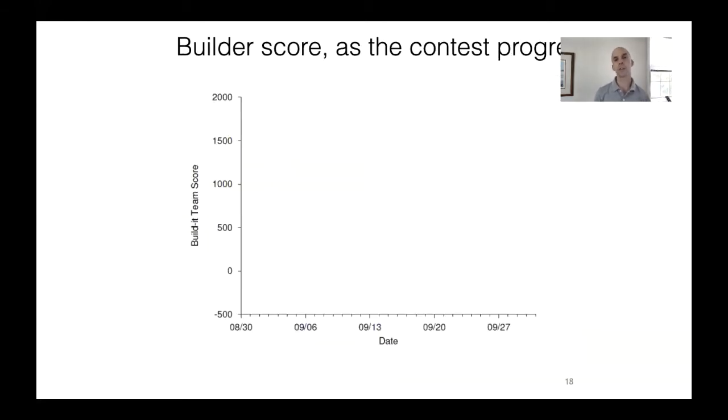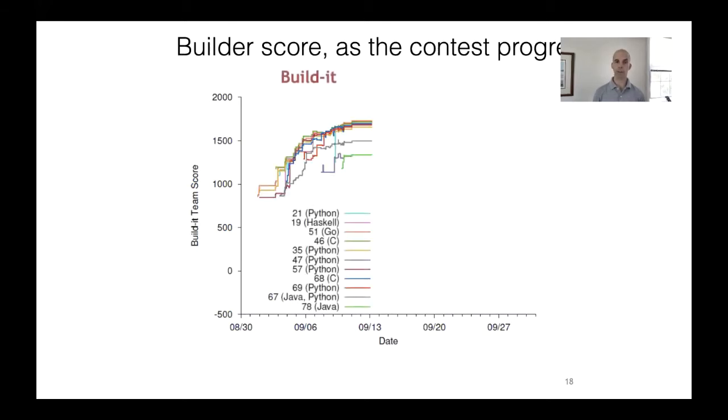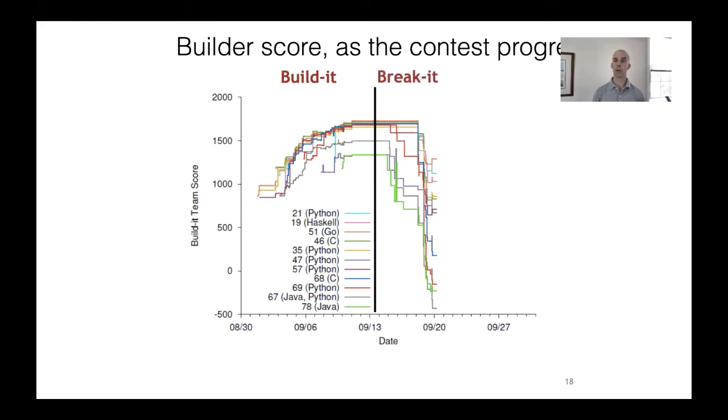So roughly speaking, this is the way the score progresses over time. We can see the y-axis here is the build it team score, and the x-axis is the date. So during that build it round, each of the individual team scores starts to move up as those teams pass more and more correctness tests. But during the break it round, those scores go down as break it teams find exploitable bugs and vulnerabilities in the submissions from the build it round. And then finally, during the fix it round, teams get some points back as they fix those bugs and show that, in fact, multiple bugs are the same.